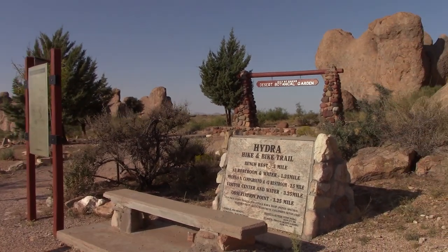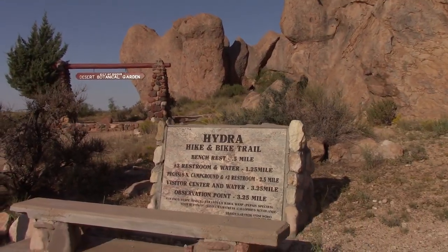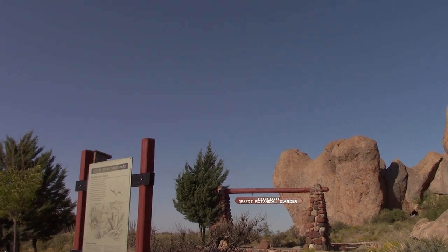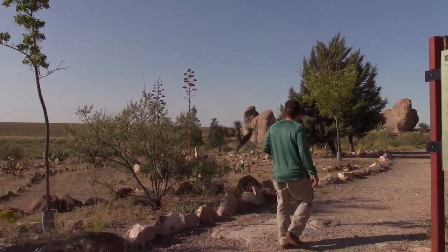We are now at one of the points on the Hydra hike and bike trail, and it looks like there's a botanical garden here. We need to go check this out.